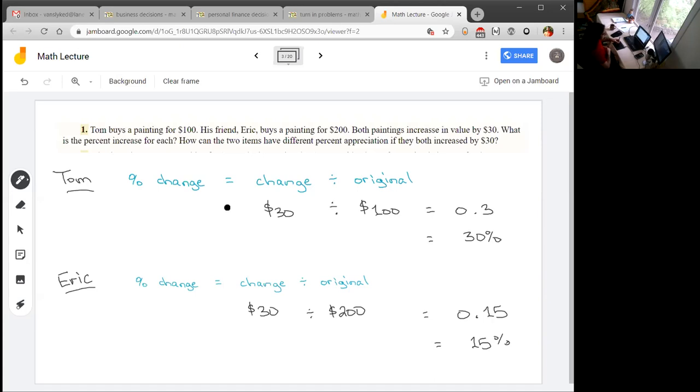How is it true that they both went up the same dollar amount, but the percent change is different? Well, that's not surprising, because $30 is a bigger significant change when you start at 100 than when you start at 200.